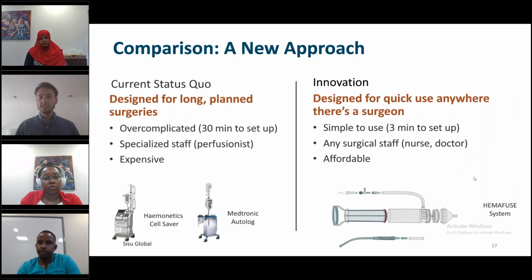So the good news, in the face of all that bad news, is there are already solutions in place that exist and can help to mitigate the negative impacts of the global donor blood shortage. Autotransfusion, like Dr. Asma just told us all about, is one such solution, and it has been practiced in many forms in many countries for many years. It's almost 100 years since the first documented case of autotransfusion. Now, different countries with different resources found different solutions.